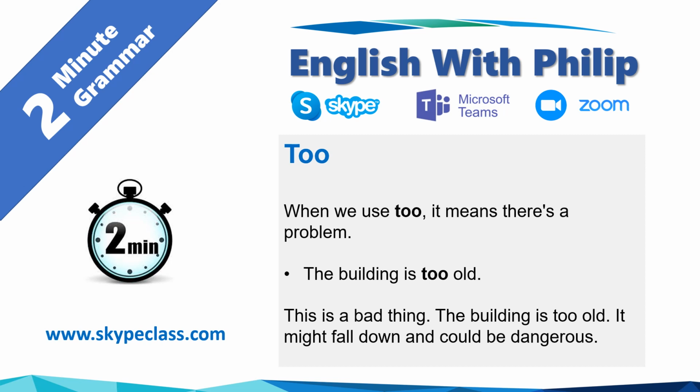Too. When we use too, it means there's a problem. The building is too old. This is a bad thing. The building is too old. It might fall down and could be dangerous.